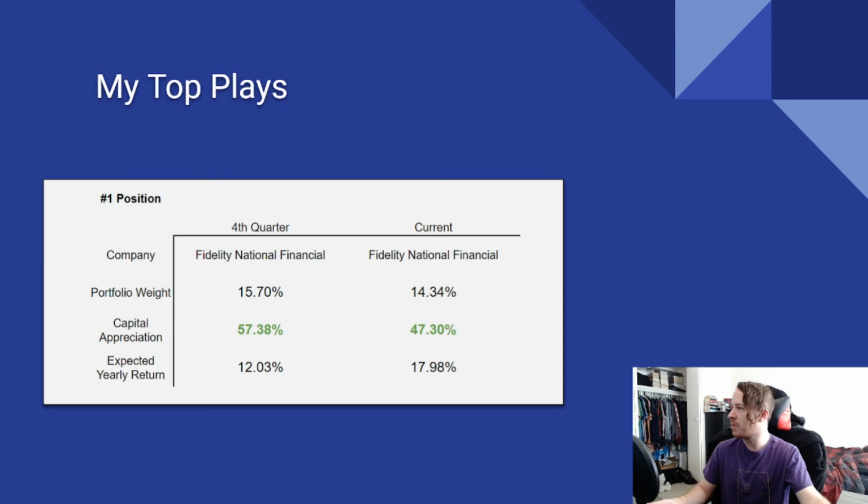In fact, I believe it's down more now because it is an industry that's a little more sensitive, but I'm still pretty confident with it. However, the expected returns are up, both because it came down in price and because I upped the expected return after updating my valuation with the 10K.